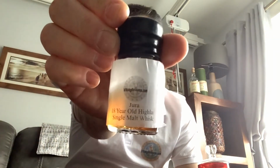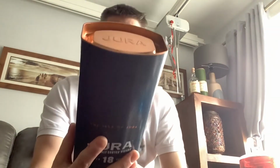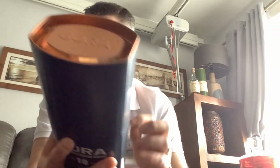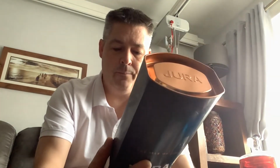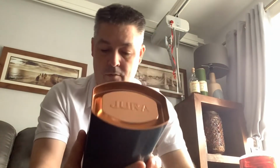So what is it? Okay, so it is the Jura 18. It retails online at Master of Malt for £67.95. There it is there. I have a bottle, as I say, from the Somerton Whiskey Club. It is bottled at 44% ABV, so I was close with 43. Rich and full-bodied with a quality red wine finish and refined smoky notes. I did not get smoke, but the red wine, yeah, I was saying it had some kind of red wine influence going on there.